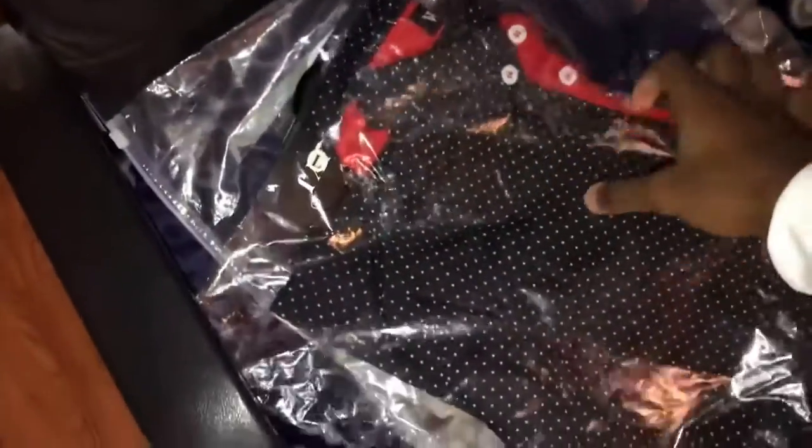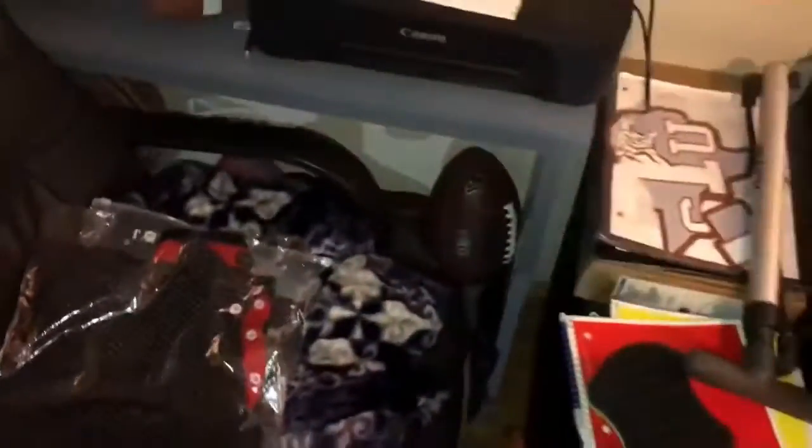Just like little clothes and stuff. You know, it's like Da Vinci. You see, I think it's Fendi. See that right there? That's Gucci right there. Yeah, this is Fendi. All designer. But yeah, I got all that stuff over there.